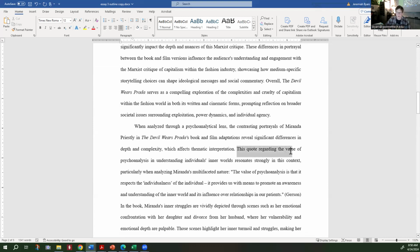Again here, this quote regarding the value of psychoanalysis. Also, what is the quote? There is no quote here. So first off, I wouldn't even want you to say quote. And second, are you referring to the quote that's coming up? No, you need to find a better way of integrating the quote into a sentence. And then also, periods go on the outside of the parenthetical citation.